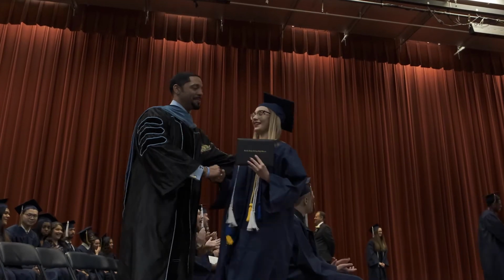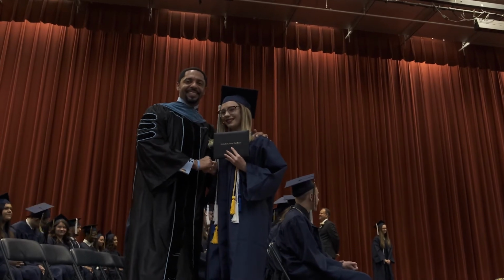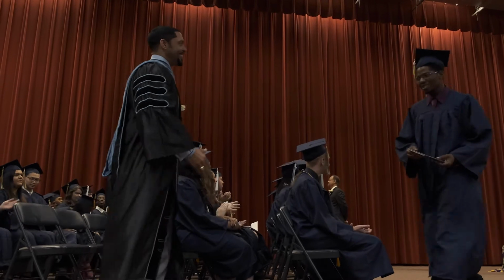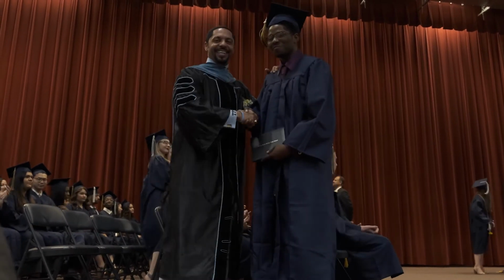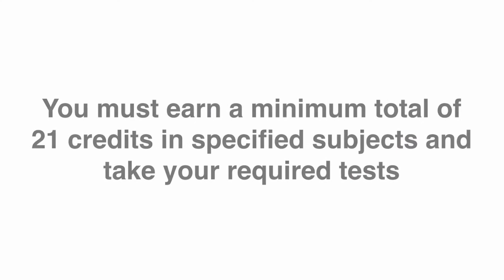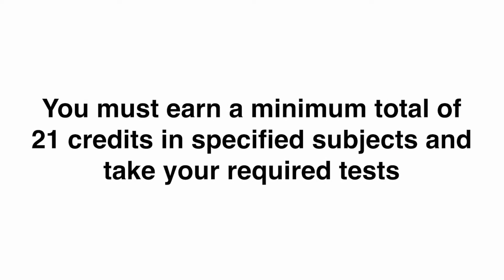A student needs a total of 21 credits, and it's broken down into different subject areas. Students need 4 credits in math, 4 credits in English language arts, 3 credits in science, 3 credits in social studies, a half credit of health, a half credit of physical education, a half credit of financial literacy, and then 5.5 electives. Once students have 21 credits and they're in the correct subject area, they've met that requirement.